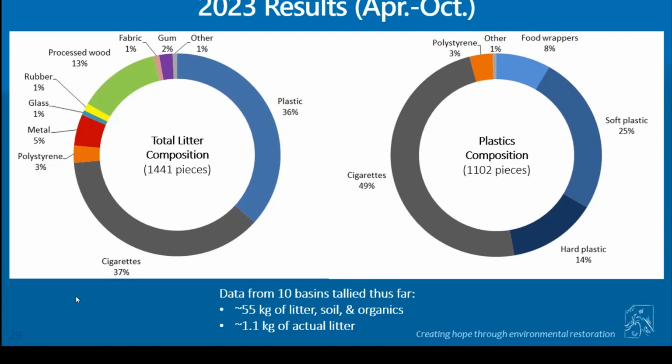And then the new litter traps that we did this year, we didn't actually get around to installing those until June, July, or August. So since some of them have been in for only a very short time, they weren't that full yet. That's why we don't have data from 34 inserts. This is only data from 10 inserts. But anyway, what we did collect is about 55 kilograms of litter, soil, and organics. Again, most of that mass is the soil, sand, leaves, especially now that it's fall, a lot of leaves. Only about 1.1 kilograms of that is actual litter or garbage. So again, by mass, a fairly small amount of garbage.